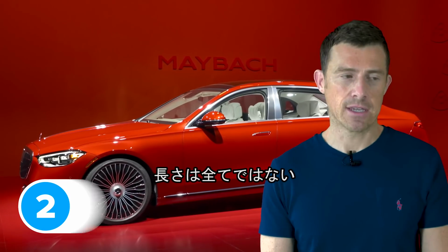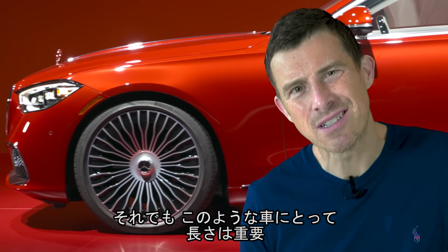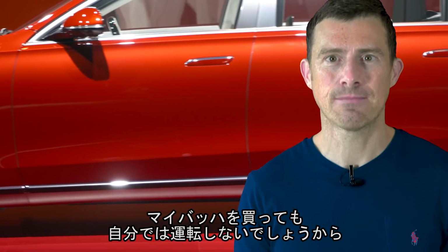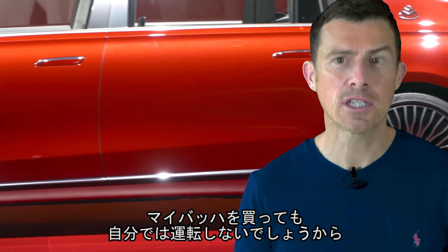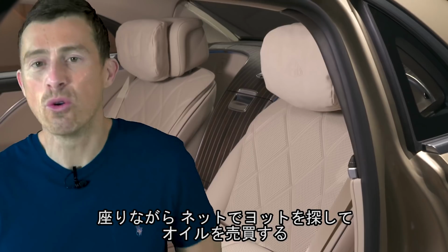Length isn't everything, as I keep telling my girlfriend. But it's still very important, isn't it? Especially in a luxury car like this one, because if you buy a Maybach, you're not going to spend much time driving it yourself. You're going to be sitting in the back, probably searching the internet to buy a new yacht or selling one of your oil refineries.